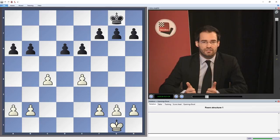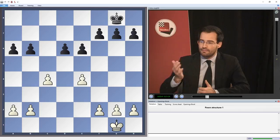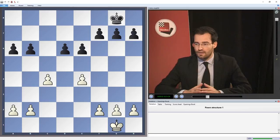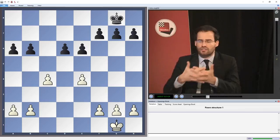And I'm suggesting here a universal system which can be used against c4 on move 1 as well as against knight f3 on move 1, which shows flexibility. It's quite practical. I was talking about pawn structure setup, so what is it exactly concretely about?